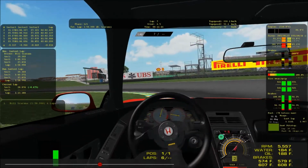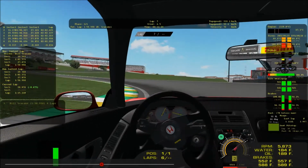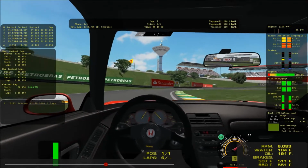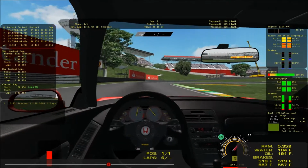It's very positive on the front. Overall the balance is neutral, but it is front biased a bit.